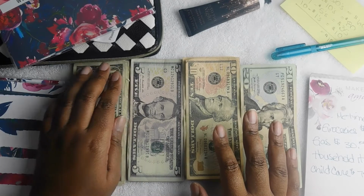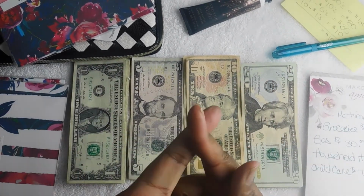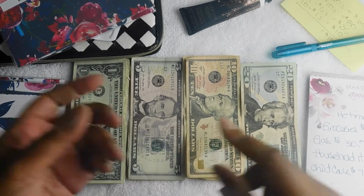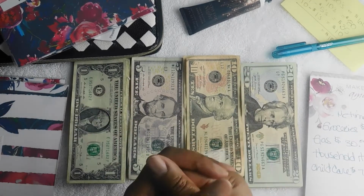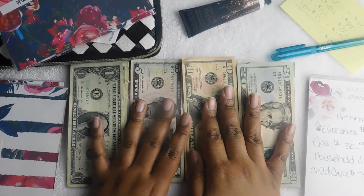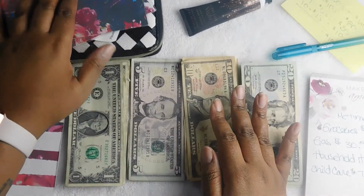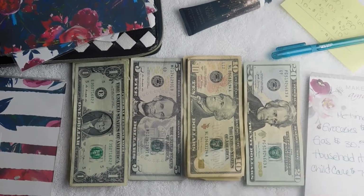And just the necessary items, like milk is always a necessity. Bread, of course, is always a necessity. Stuff like that. Fresh fruits and veggies, like we always eat bananas, grapes, stuff like that. I could take that out of my groceries and not use all of my $50. So I might actually start that this week. We'll see how it goes.